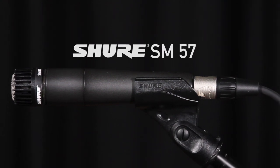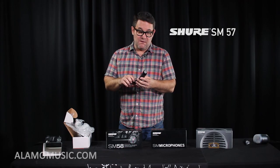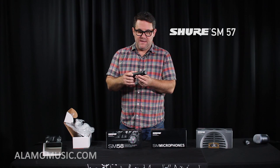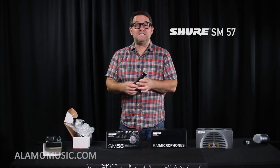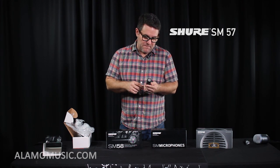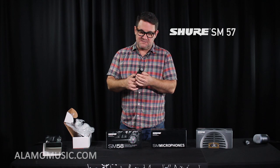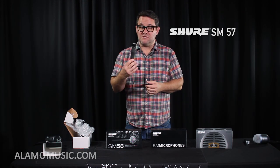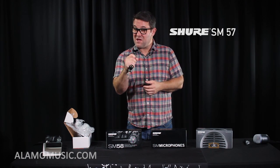This is the workhorse in the studio, on stage, rehearsal spaces. These are everywhere. I have never been into a professional studio that didn't have at least 5 of these. I can't say enough good about them. They are so strong. It is a dynamic microphone. It's great for snare drum, guitar cabinets, horns, handheld vocals in the studio, on stage.